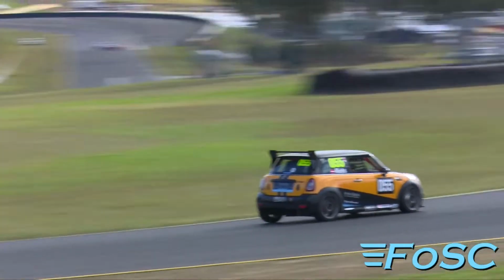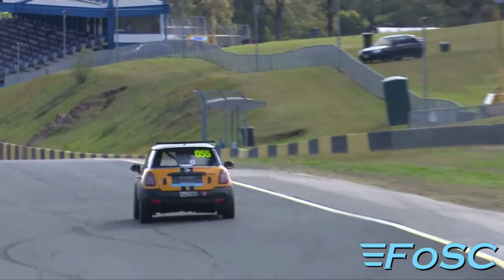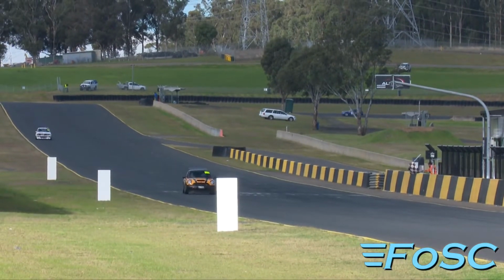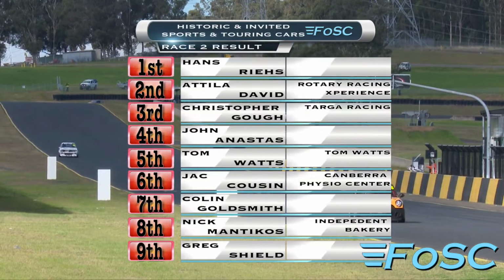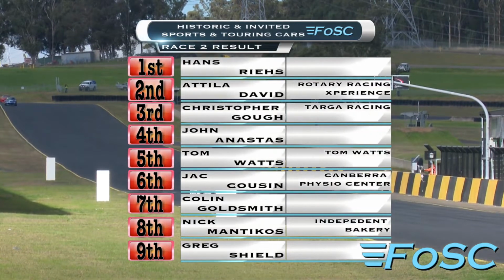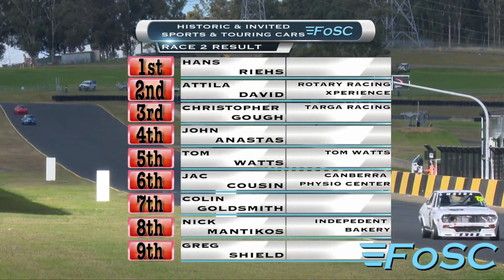Out in front, Hans Rees brought it home in the Mini Cooper and took a comfortable victory. Attila David trying to keep him honest all the way home in the Mazda RX4. Third went to Chris Goff coming back from that pit lane repair. John Astis fourth and Tom Watts bringing it home in 5th place.